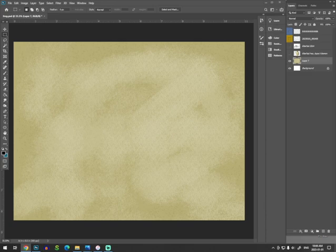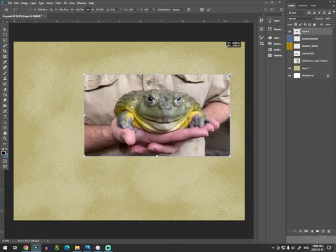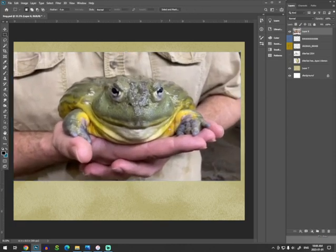He's just kind of funny looking. So let me see if I can throw him in here and you can take a look. Boink. There he is. I think he's funny looking, but also kind of menacing. So I'm going to be using the African bullfrog for my reference.